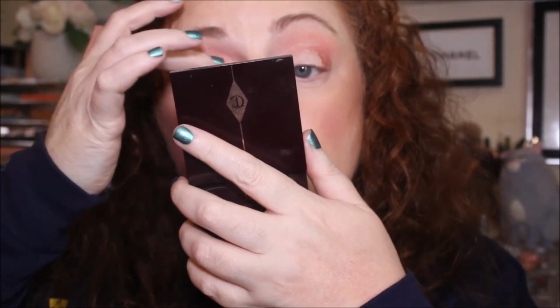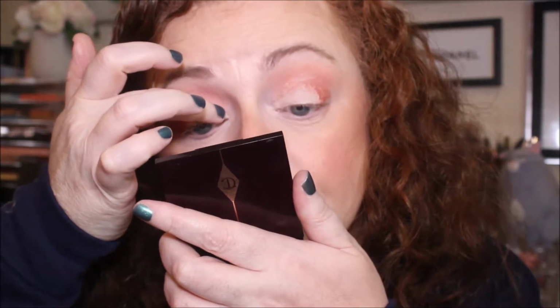Okay, I'm just going to leave it a couple of seconds and I'll come back. Okay, let's have a look at this now. Yeah, it's still tacky but not kind of wet. So we're going to go in with Totally, this one here. That one is the lightest one out of the entire palette. I don't know how this is going to go. It's very powdery. It feels quite chunky.